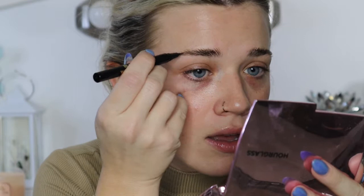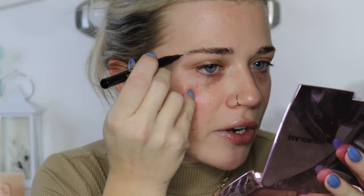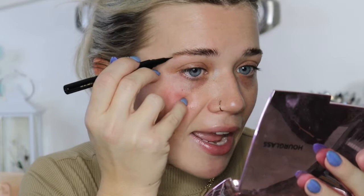Next, I'm going to go in with the Milani Weekend Brow. This is a brow pen. I've absolutely fallen in love with brow pens this past year. I think they just work so well for the eyebrows that I like. So I'm just going to apply this in little stroking motions just to add the appearance of fuller brows. This is a nice formula. It is pretty sheer. It doesn't pack a lot of punch, which is nice if you like to build up your brows. I have this in soft brown.